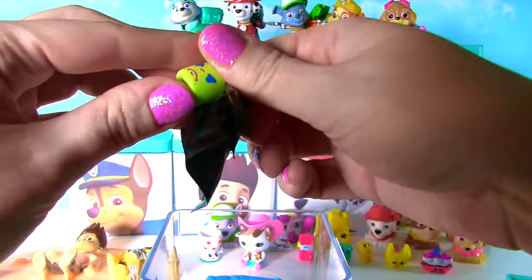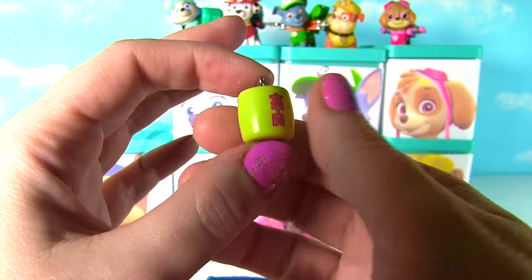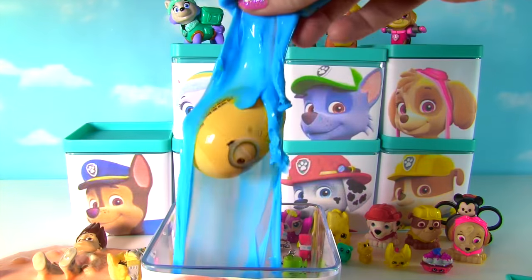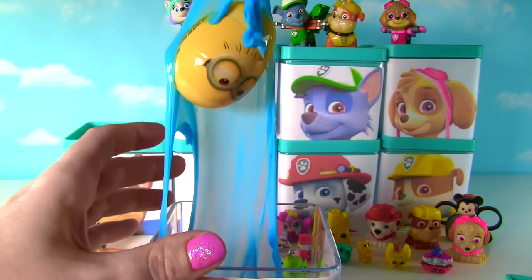It looks like a green one. Uh-oh. His name is Envy. He's colored green with envy. All right, we got more slime. What else do we have in here?